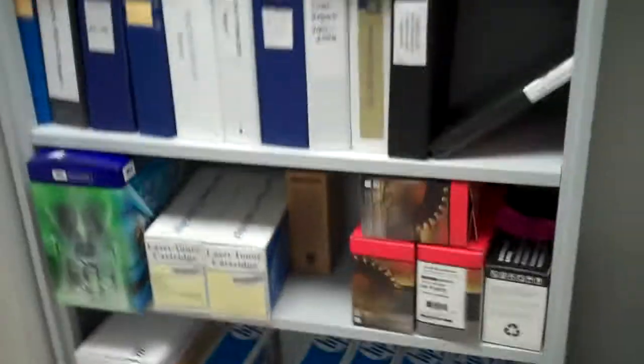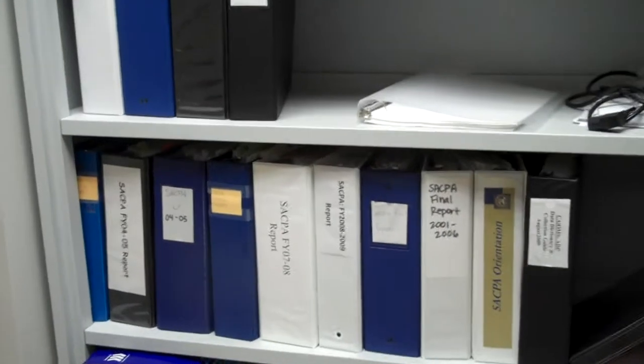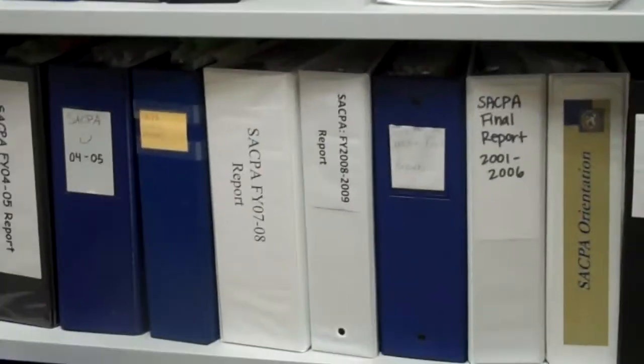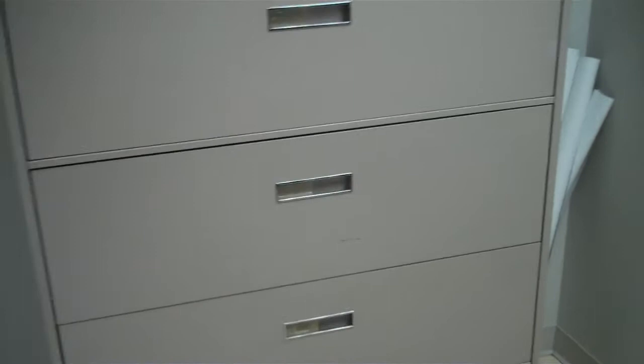We have all of our toner cartridges. Yeah, I noticed that before. I was like, wow. We try to keep a backup, just so we never run out, and more research and grants. Okay. And then for studies where we need hard copies, we put them in our files. So we have this file for one of our research studies. We have these files for some of our older studies.